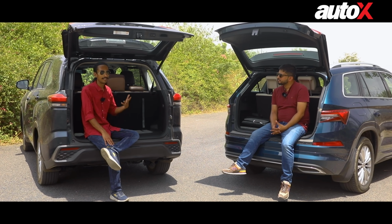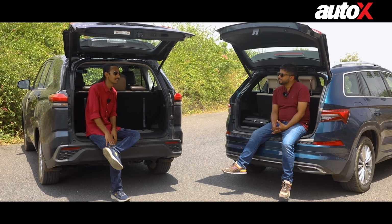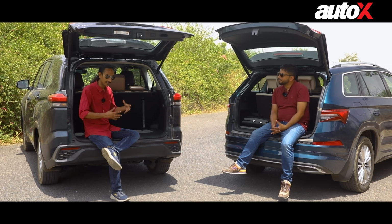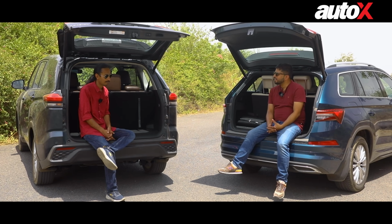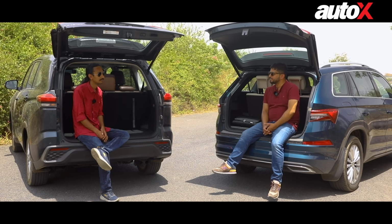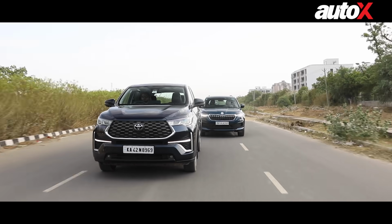And even though I like the Innova Hycross, I loved driving that vehicle and it looks pretty good also. It looks pretty upmarket and even on the interior, it's very nicely built. So overall, as someone who loves driving, I think we both prefer the Kodiaq. But overall, objectively, I think as a people mover, the Toyota is still the king. And it's much more pocket friendly as well.